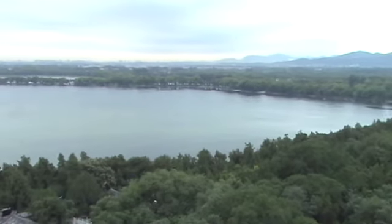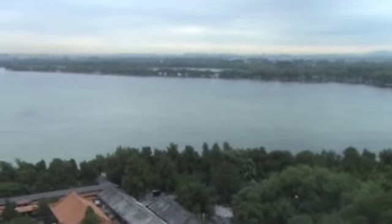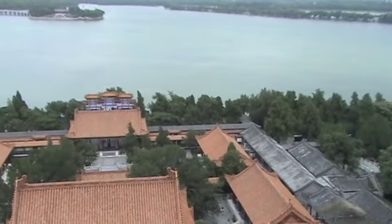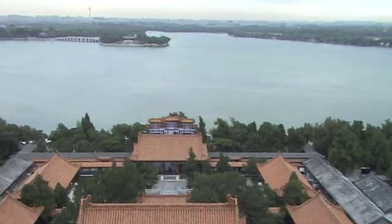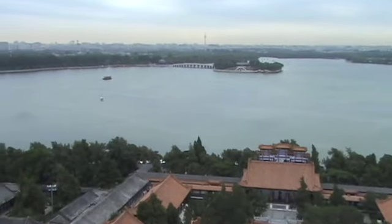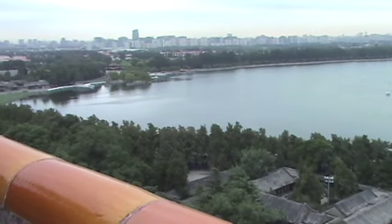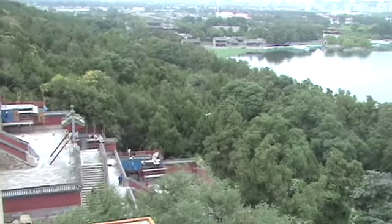Imagine when the Empress Dowager Cixi was the only person who had the true authority to use this huge lake. More restoration work going on there.